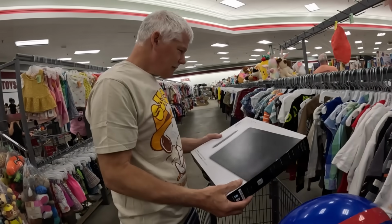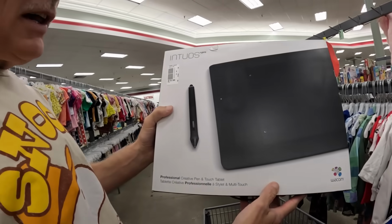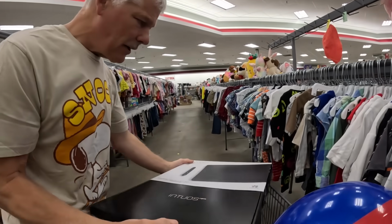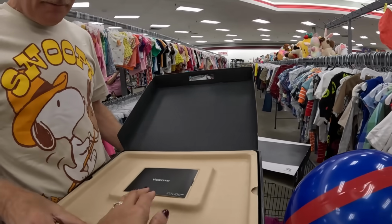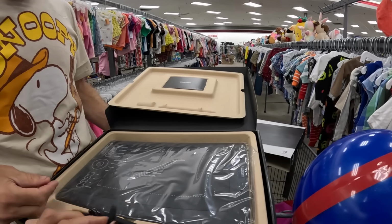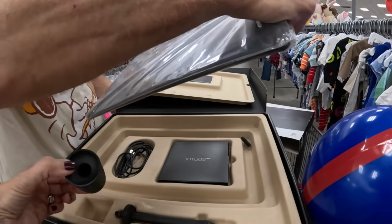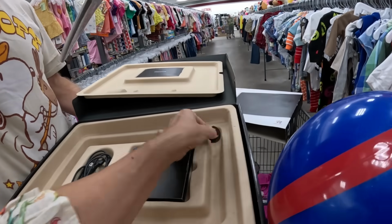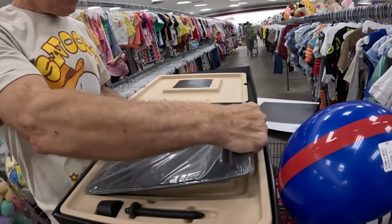No filming of babies. What is that? It's a professional creative pen and touch tablet. I don't know a whole lot about it. Okay. $20. Yeah, but it's a Wacom. It looks almost brand new. Who donates this stuff? Oh, wow. This is like brand new. Look at that. They even have a little safety thing to keep that up. Oh, I would love to see this in action. What does this do? We don't know. This is the other thing to your pen that goes right there. I'll put it back. Nice, babe.